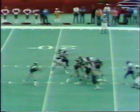11:23 on the clock. A lot of time. Jaworski threads the needle, hits Montgomery. 2 people miss. Montgomery out over the 35 to the 36.